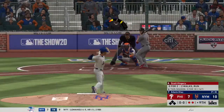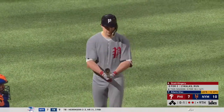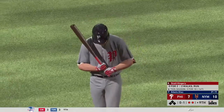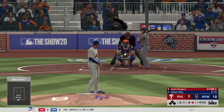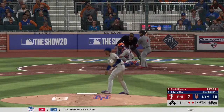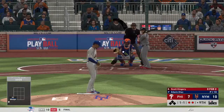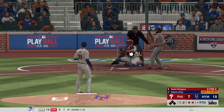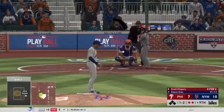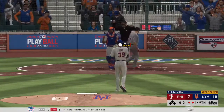To the plate now, Scott Kingery, as he'll take a called strike here on a borderline pitch for strike 1. 0 for 2 from him so far in this one. Comes set with the 0-1. Breaking ball below the zone. That's ball 1. And this is swung on and missed, so now they find themselves down to their final strike tonight. Philly down to their last strike. Swing and a miss. He struck him out, and that'll do it here as the ball game is over.